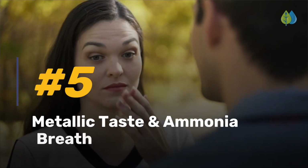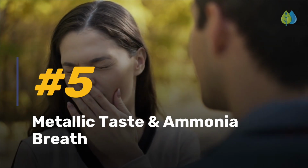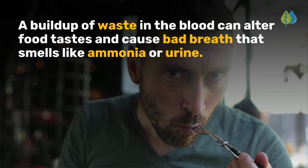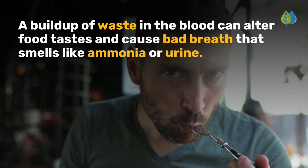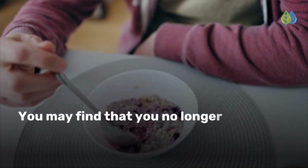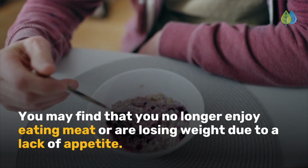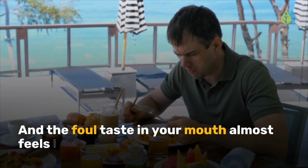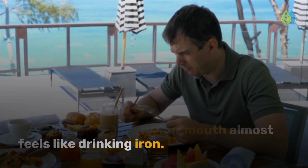And at number 5, we have metallic taste and ammonia breath. A buildup of waste in the blood can alter food tastes and cause bad breath that smells like ammonia or urine. You may find that you no longer enjoy eating meat or are losing weight due to a lack of appetite, and the foul taste in your mouth almost feels like drinking iron.